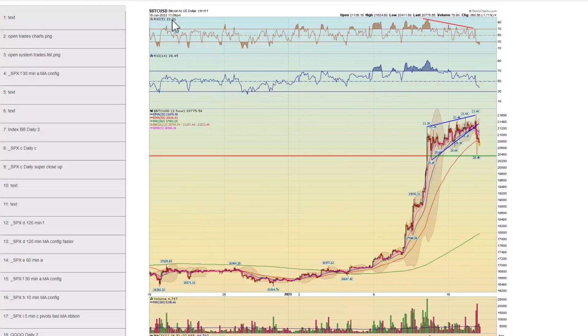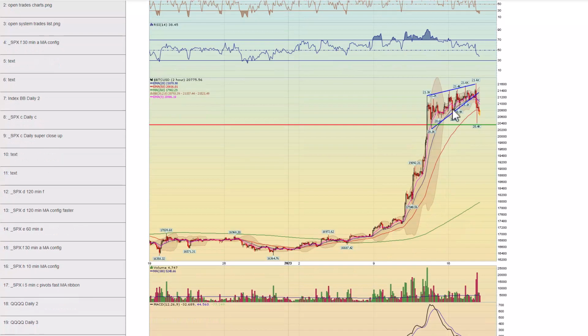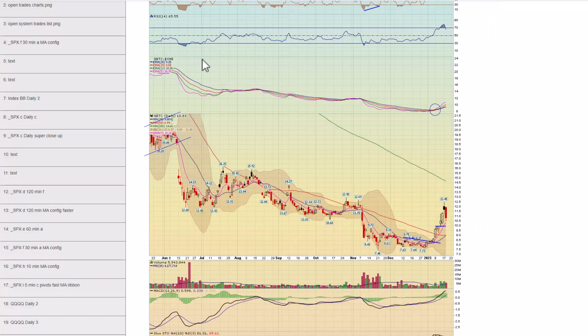Next, chart 43, here's a 2-hour view. Steve pointed out a rising wedge last night, which is playing out. Next, looking at the individual names, the stocks.